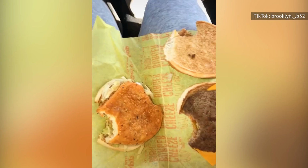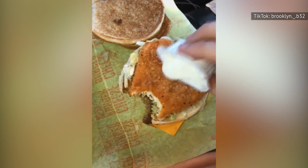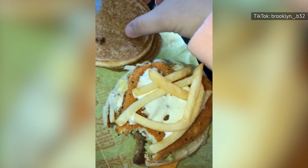One TikTok user took the buns off of both a burger and a chicken sandwich, and then put the chicken sandwich on top of the burger patty. Optional ranch dressing and french fries can complete the sandwich before putting one of the top buns back on. And then it's time to take a bite.